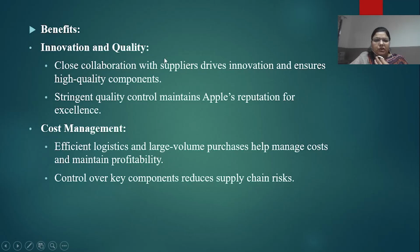Number one is innovation and quality, and second one is cost management. Close collaboration with the suppliers drives innovation and ensures high quality components, because they are working with just-in-time inventories, or we can say only one supplier. So the collaboration with the suppliers is very innovative and gives high quality components. Next is stringent quality controls maintain Apple's reputation for excellence. Here the quality control of Apple is its reputation for excellence.